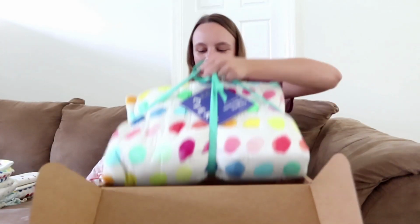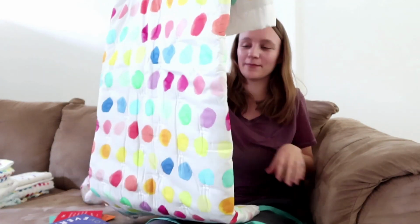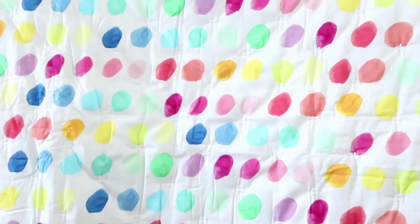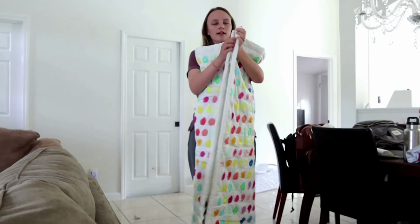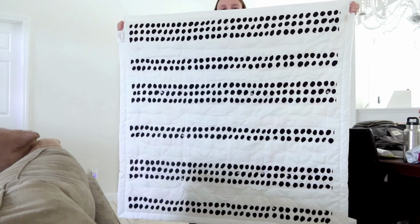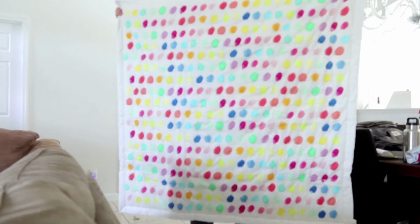This one is their quilt. Wow, it's a lot bigger than I thought it was going to be, and it's very plush too. Oh, this is so cute. It has this rainbow side, but it also has a black and white side, which is cool. I also just quickly want you to see, but just look at the size of this quilt. It is massive. As big as me.